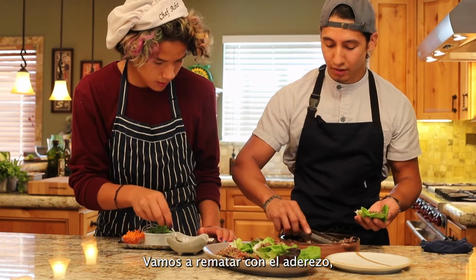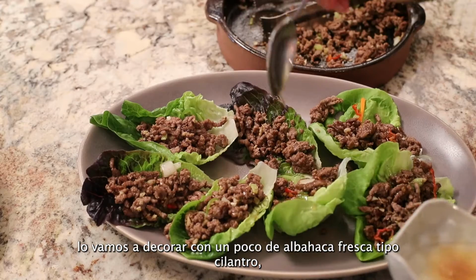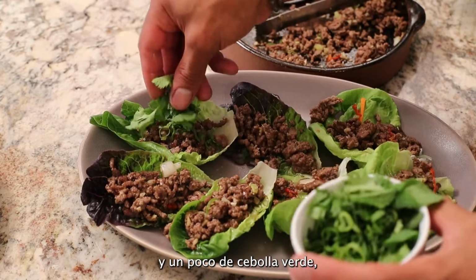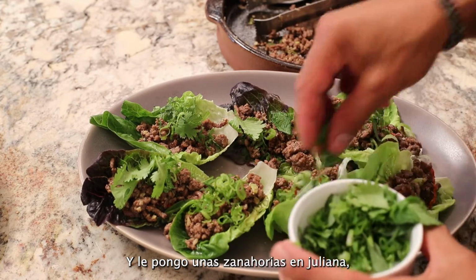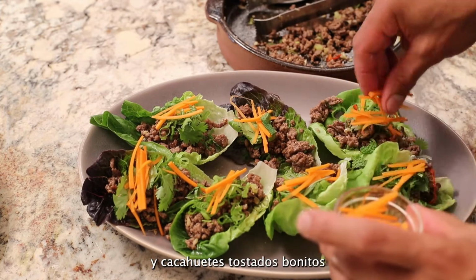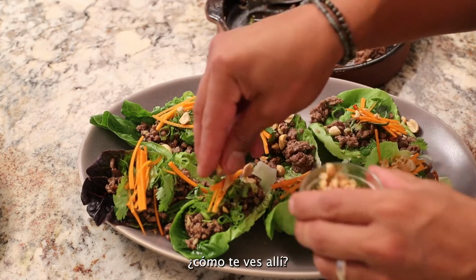We're gonna top it off with the dressing. Gonna garnish it with some fresh cilantro, Thai basil, fresh mint, and some green onion. And for a little bit of crunch, I'm gonna put some julienned carrots, some toasted sesame seeds, and toasted peanuts.